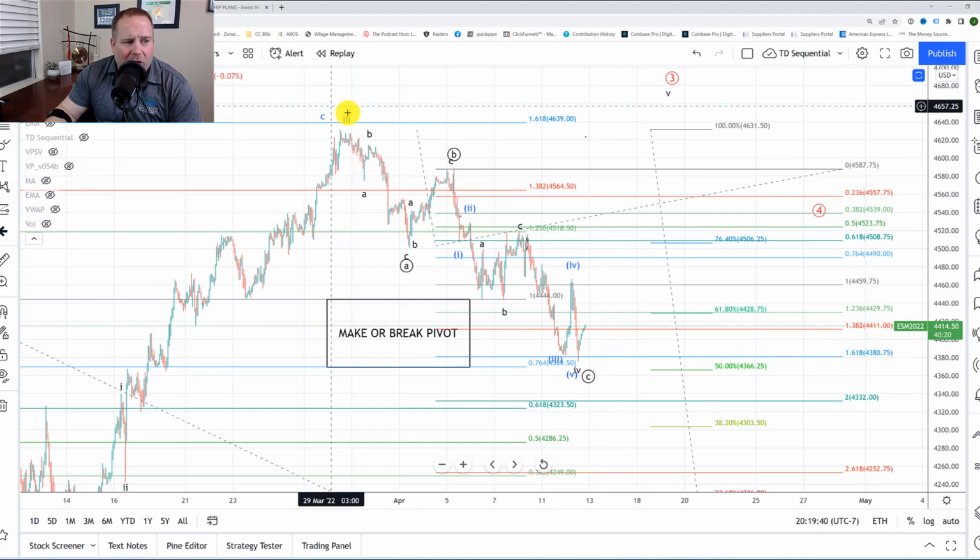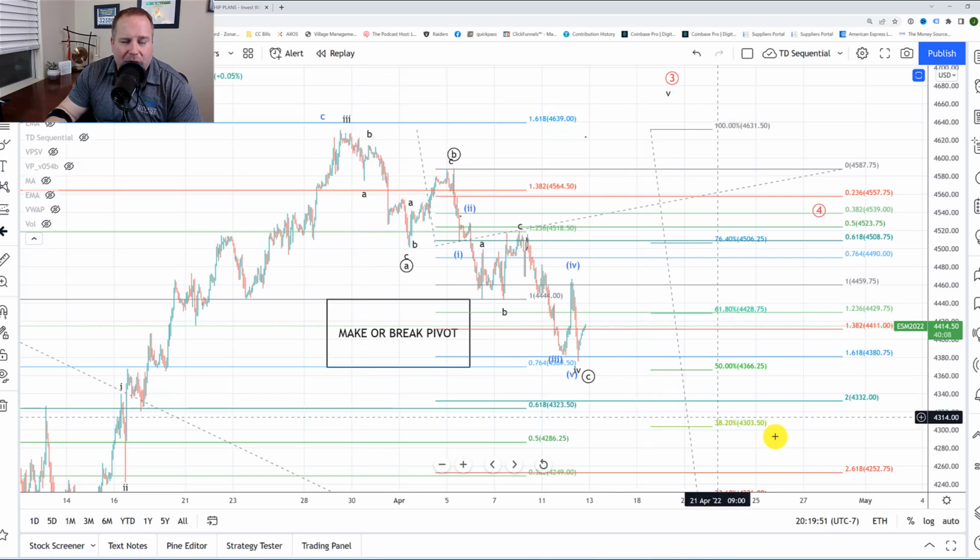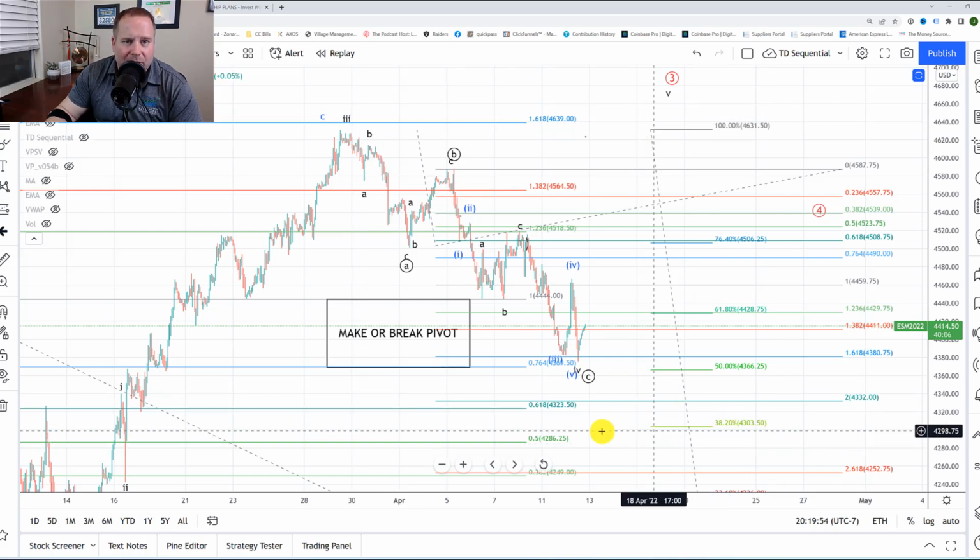Whereas this would be all of wave 1 up, and even though it's not the height you would like it to be, you would like it to extend to the 2.0, it can be counted as a valid wave 1. So in that scenario, this would be all of wave 1, and then you would look for wave 2 to bottom around 4,300 to 4,325, and then start the move back up from there in wave 3.